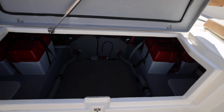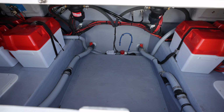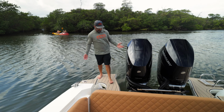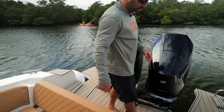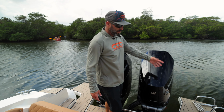You can get to your batteries, again, your bilge pumps back there, all your valving, transducers, whatever you stick in here, and you can also use this as additional storage. I went ahead and jumped back here in the transom so you can see what kind of space you have back here. It's great to be able to jump in and out of the boat, and this is usable if you want to throw some flip-flops or fins, whatever it is that you want to do.